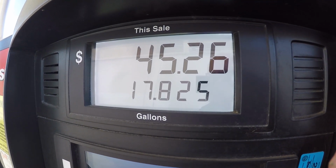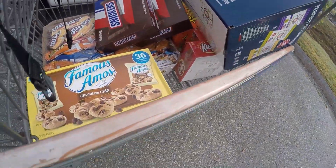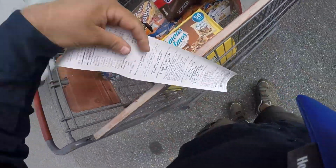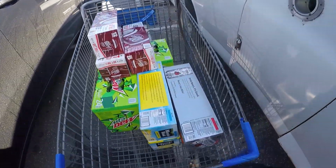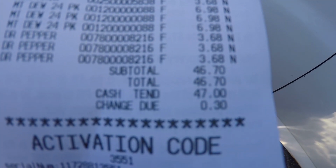Okay guys, so we got $45.26 in gas that we used up. We've got a decent amount of product we replaced. We actually replaced product for more than one location with this collection just because I needed to. And that was about $219.89 for that one. And then we ran in to get soda. The soda is only for this location. We spent $46.70 on that.